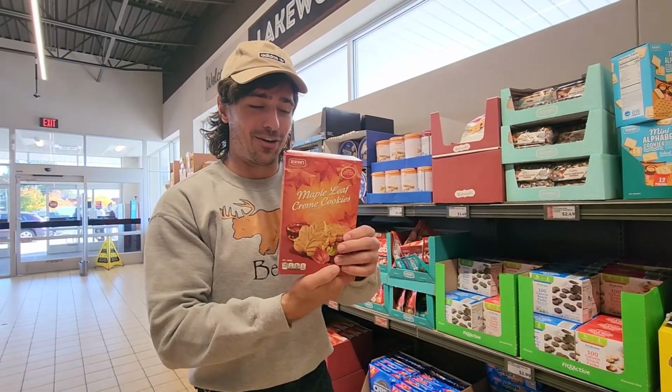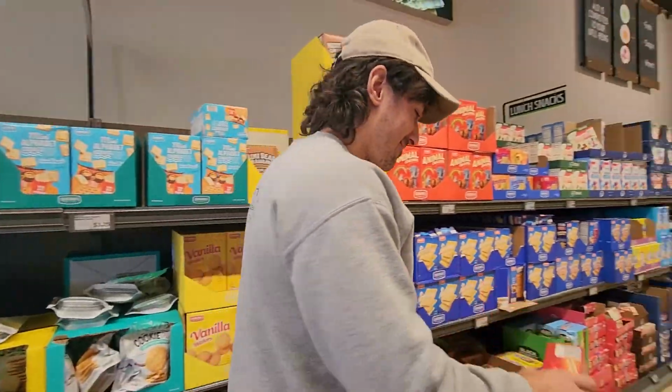Right out of the gate, starting off strong with the maple leaf cream cookies. I don't normally eat this sort of stuff, but right now with gaining weight, it's very difficult for me to get a lot of calories. These things are delicious, they're seasonal. We're gonna treat ourselves. We're getting ourselves a little box.